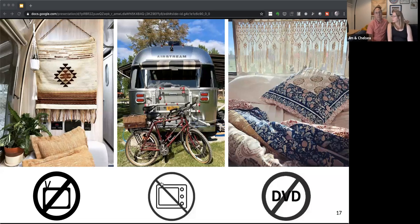We got rid of the microwave. We wanted the extra pantry space to be useful for spices and other things we needed to store. We took out the DVD player because we were just going to have an Apple TV hooked up to the TV in the bedroom so we could stream everything. That meant there was more space in the overhead cabinet for me to store the tech gear I actually needed.